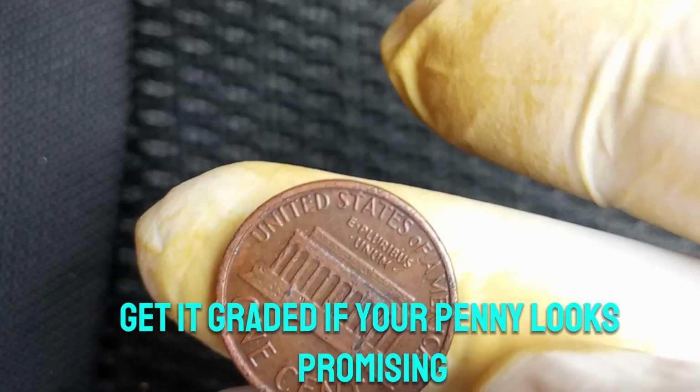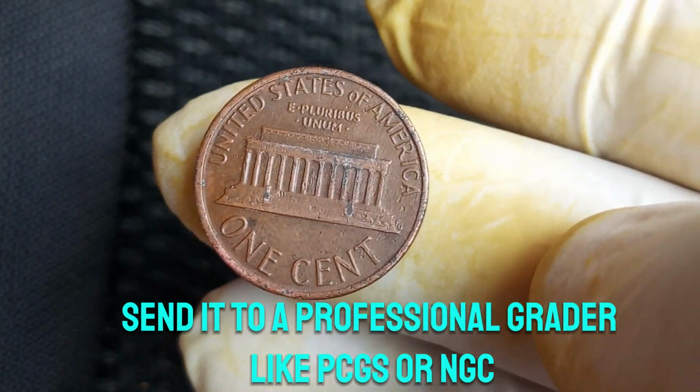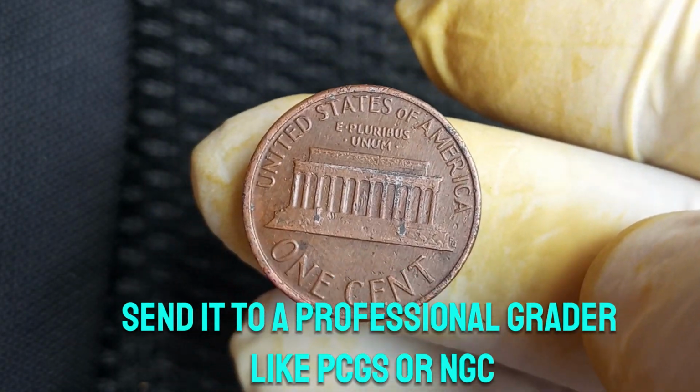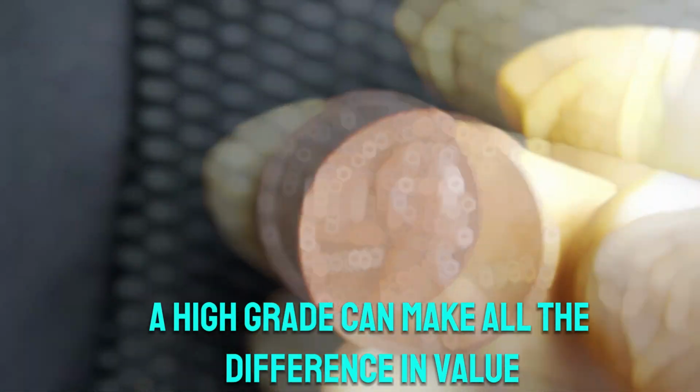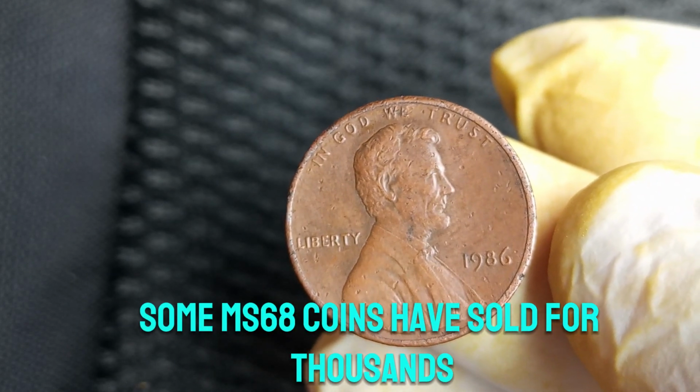Get it graded. If your penny looks promising, send it to a professional grader like PCGS or NGC. A high grade can make all the difference in value. Some MS-68 coins have sold for thousands.